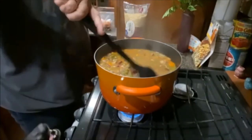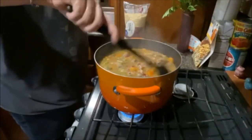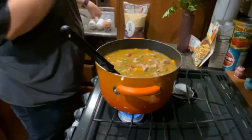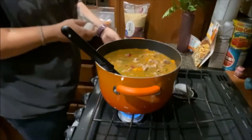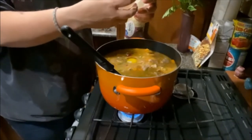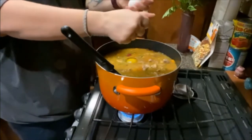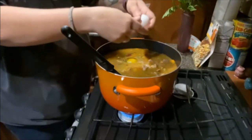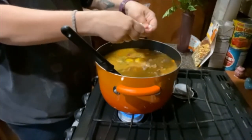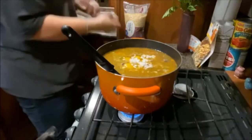Eggs. They put 5 eggs in a pot this size. Actually, I think I have more in here than he did, so I might do 6. What got me is he put the whole egg, shell and all. And I know the shell has got nutrients. My spoiled babies are not used to eating that kind of stuff. I mean, as long as I crunch it up good. Yep, we'll do 6.